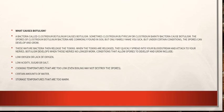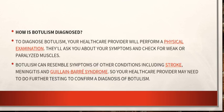The conditions that allow the spores to develop and grow include low oxygen or lack of oxygen, low acidity, low sugar or salt, cooking at temperatures that are too low, like even boiling, which may not destroy the spores, certain amounts of water, and storage temperatures that are too warm.